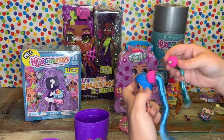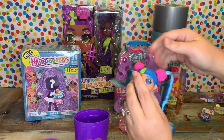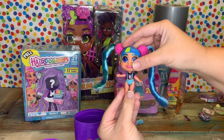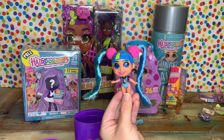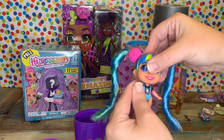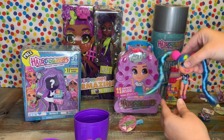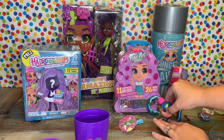One little pigtail. Those pop in pretty easy too. It looks like they're gonna stay. Oh, she is just so adorable. I love her little overalls. Really, really digging these pigtails. She is so cute. She's got a lot of articulation too. It looks like her head turns, her arms and her legs move. So that's cute. That means you can get a lot of good play out of it. I'm gonna go ahead and set her down.